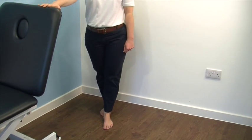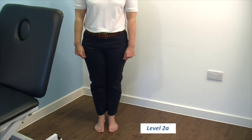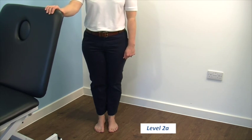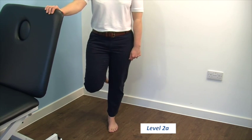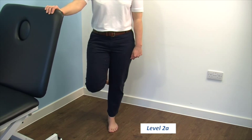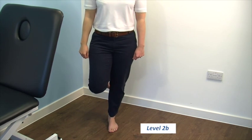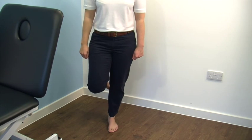foot. This next level of exercises are for patients that would have been able to stand on one leg prior to their injury. The first exercise is to hold on to something sturdy and to stand on one leg. I want you to be able to achieve this for 30 seconds without inducing any pain before you progress onto the next level. The next level is to try and remove your hand from the stable object and aim to hold that position balancing for 30 seconds.